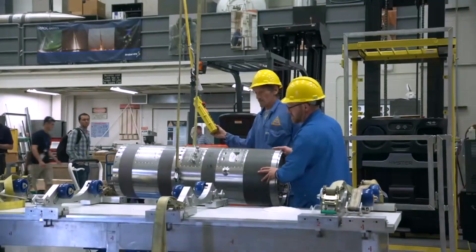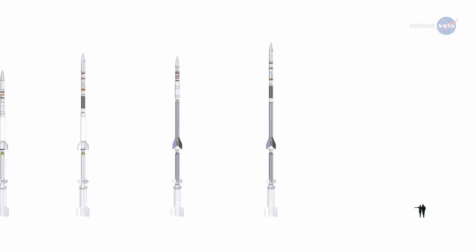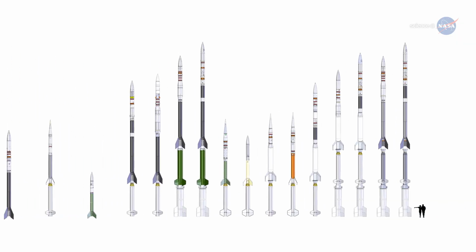Sounding rockets are manufactured, tested, and launched from Wallops in remote locations. Many of these technology missions we support end up being integral to larger missions, like Artemis. With around 20 missions a year, the Sounding Rocket program is one of Wallops' most active platforms.